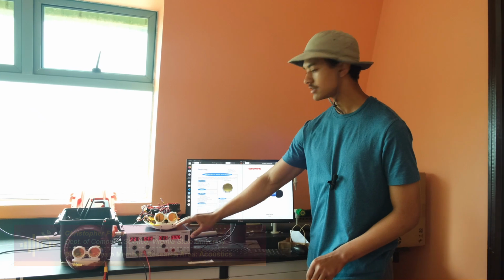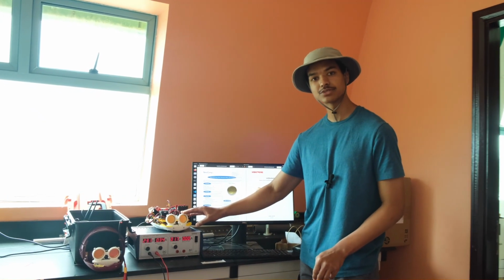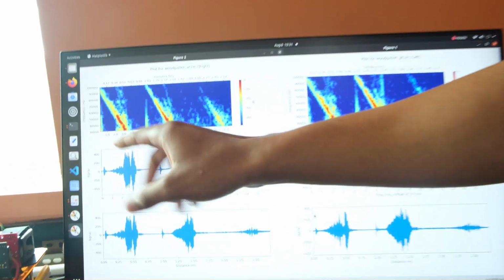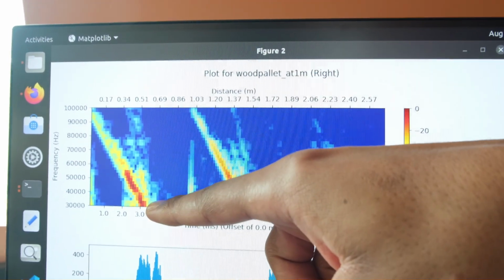The most important parts are the transducer and the speaker. The transducer mimics the bat's ability to emit ultrasonic sounds. So this is what our BatBot is sending out, which will be the chirp, which is a sweep from 1,000 all the way down to 30,000 kilohertz.